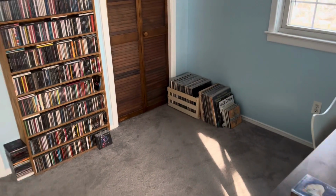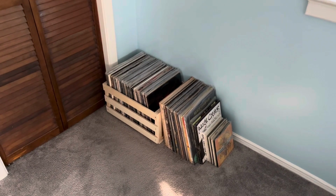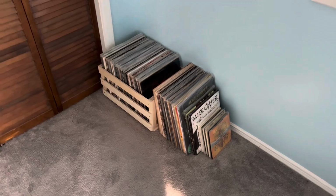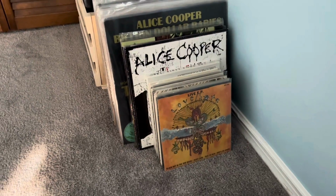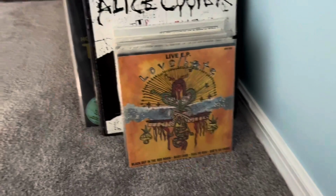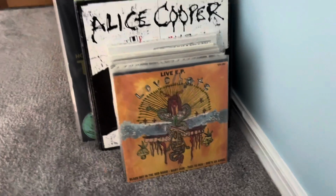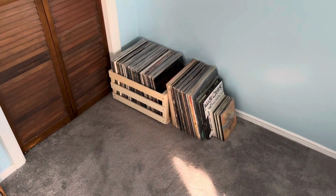Also within this room, on the other side of that Wall of Wonder that you saw, there's more vinyl sitting there. I've got to get some racks for this to go into, but I've got various different things here. 45s, of course, 10 inches and whatnot. Always really enjoyed this one here, the Love Hate Live EP, Alice Cooper and so forth. But a good little amount there to go along with what you previously saw.